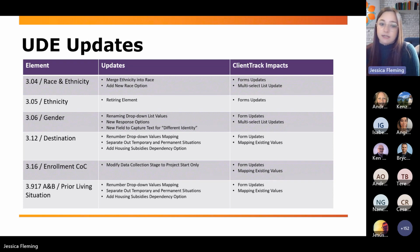And then finally, for universal data elements, prior living situation. In a similar vein to destination, there is that housing subsidy dependent question that's going to get added. In the mapping document that HUD has posted, there are specific mapping instructions on how to map your currently selected prior living situation, if that contains the fields that are going over to the dependent subsidy question. So that will get updated on the UDAs and any forms that you have prior living situation on at this time. So there will definitely be form updates for that. And then, like I mentioned, there's also going to be mapping for the existing values.